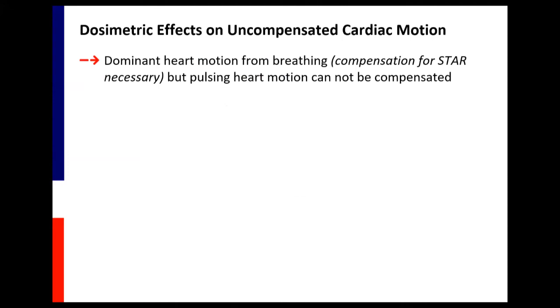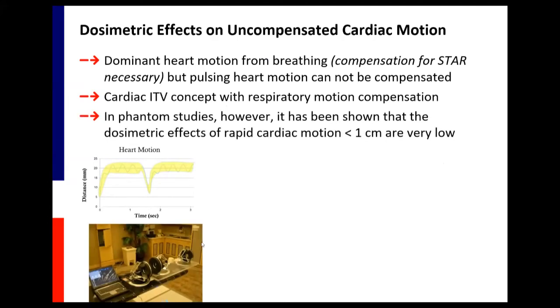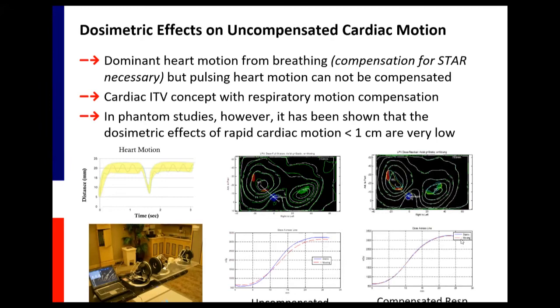That's the big question, and we've done some studies back in the day. This is the concept that we did initially: tracking the respiratory motion, compensating the cardiac motion with an ITV envelope, creating a margin. We tested that in phantoms. This is the dose curve in the target area when you don't compensate anything, so you see a significant drop. When you don't compensate only the cardiac motion, it doesn't look really different, because we saw in various experiments that when you have cardiac motion of less than 1 centimeter, the dosimetry effects are pretty much zero, or not negligible.